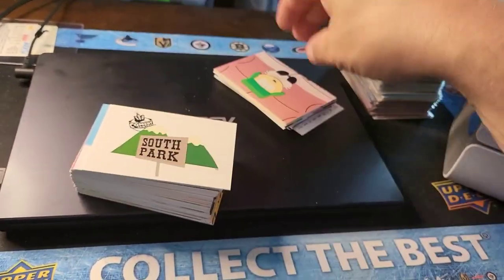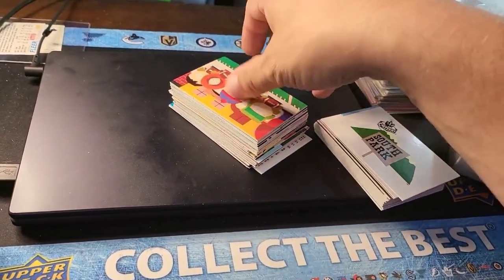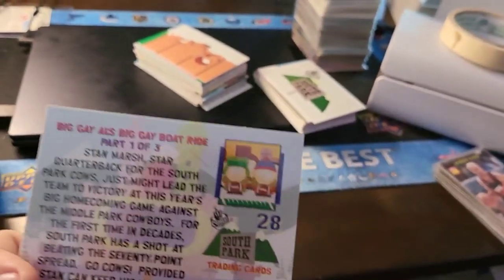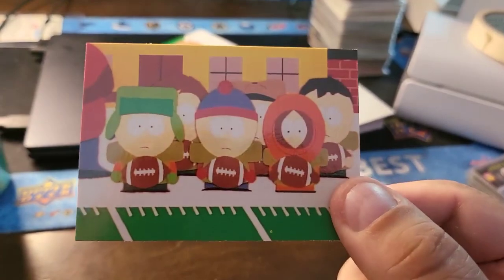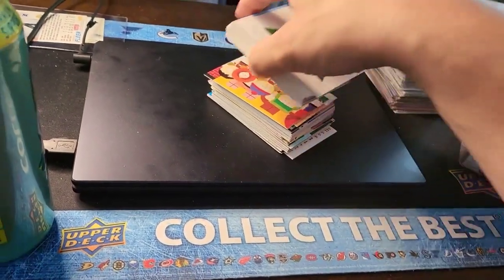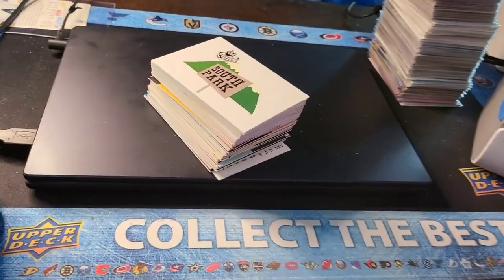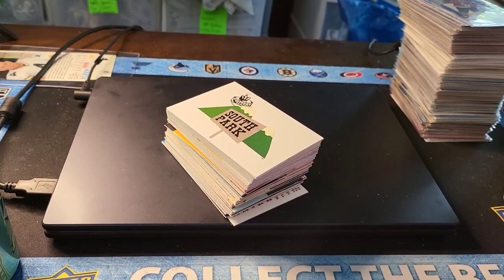And then if we get down the pile here, you're going to see more of just a scene from an episode. This is from Big Gay Al's Big Gay Boat Ride. Those I'll charge a little bit less because they're not as specific and people won't want to grade them as much and things like that, where they'll pay up for the single card. So we'll go ahead and get these listed.